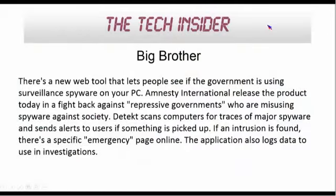But if you're worried about that, as I am, check out Detekt, and I'm just wondering how long before the NSA and the CIA have many people in that office working to try to circumvent it.